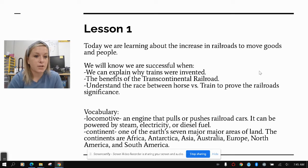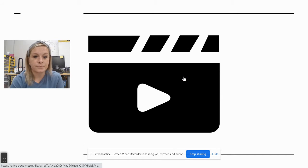Our vocab today, our first word is locomotive. This is an engine that pulls or pushes railroad cars. It can be powered by steam, electricity, or diesel fuel. The next word is continent. This is one of Earth's 7 major areas of land. The continents are Africa, Antarctica, Asia, Australia, Europe, North America, and South America. We live in the North America continent.